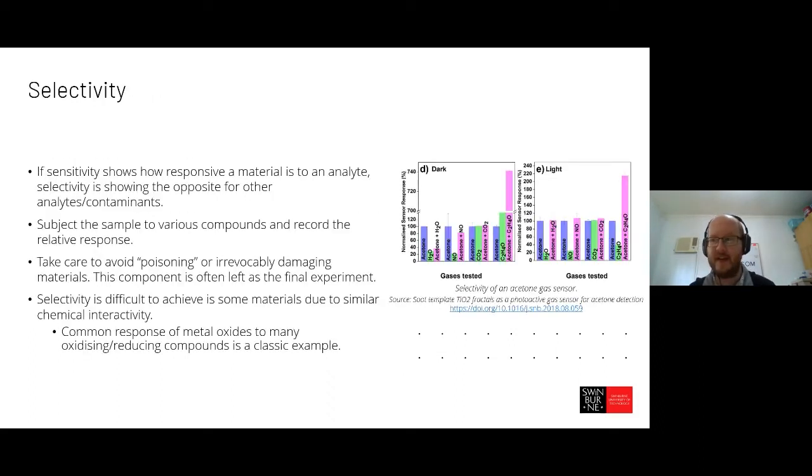Selectivity is kind of the opposite of sensitivity. So you're actually looking at the same characteristic, but ideally you want nothing to happen, I suppose. So if you've developed, as I'm showing here, an acetone sensor, and you introduce other gases to that device, you would ideally see no response, right? In an ideal world, if I'm developing a sensor for acetone, I want it to respond only to acetone. Unfortunately, this is not really how chemistry and physics works. There's almost always some cross-sensitivity to chemically similar species.